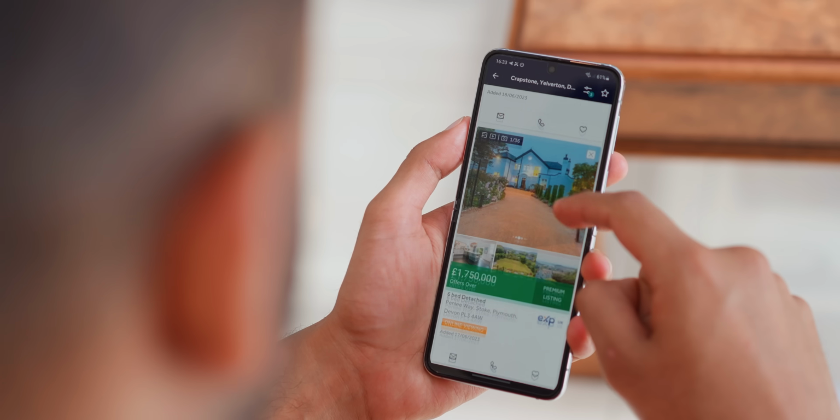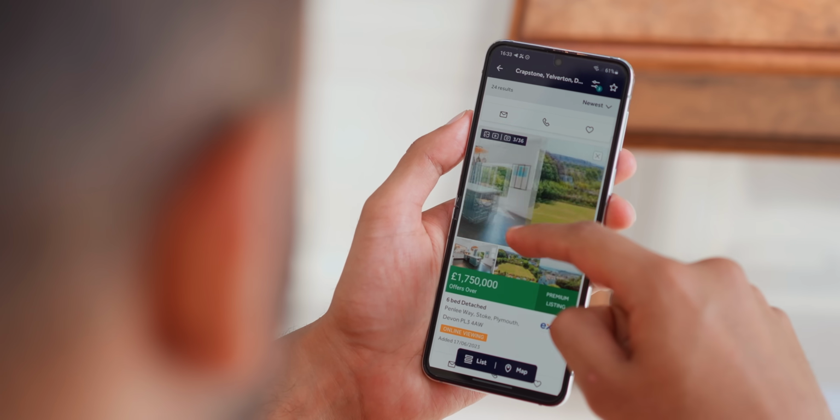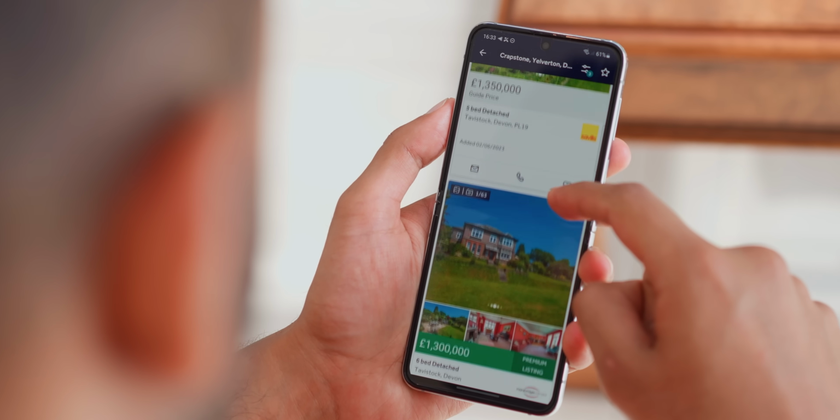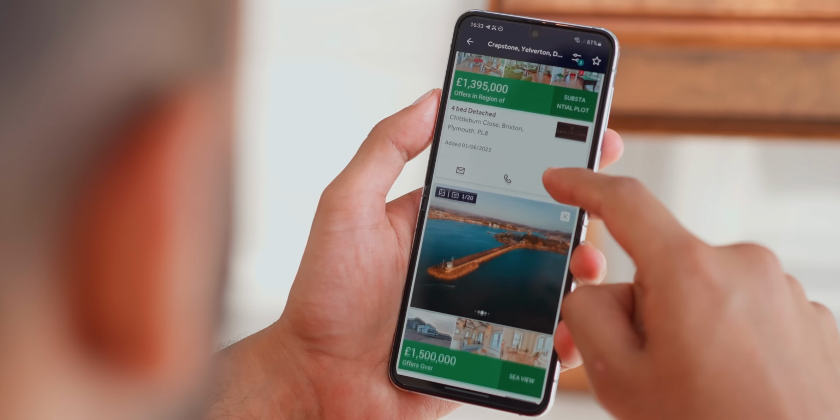Like, for example, at the time, Drisha and I were house searching. So one of our favorite things to do was to just pull open a housing app and just doom scroll, looking at all these beautiful properties that either didn't fit our criteria or that we could not afford. But you can't do that with a pen and a pad of paper.